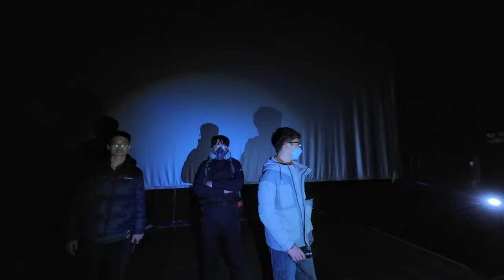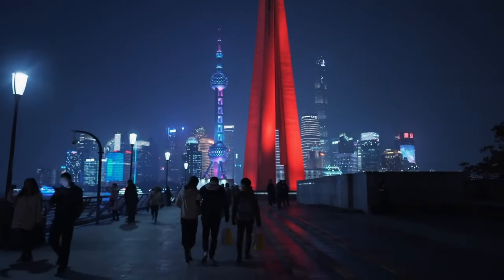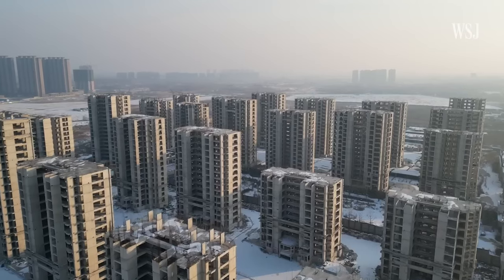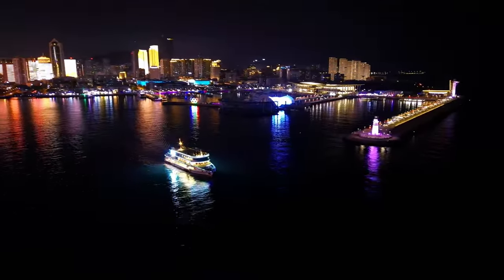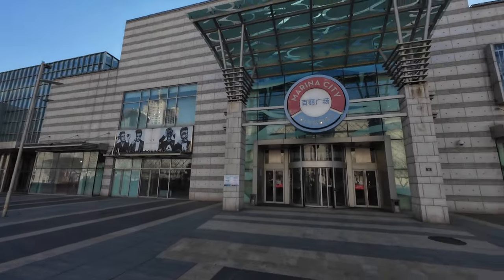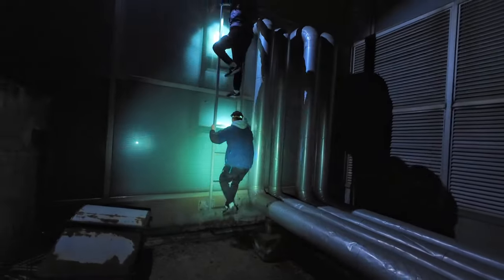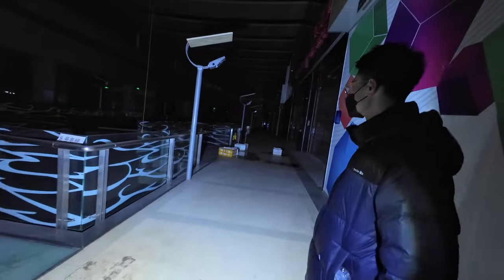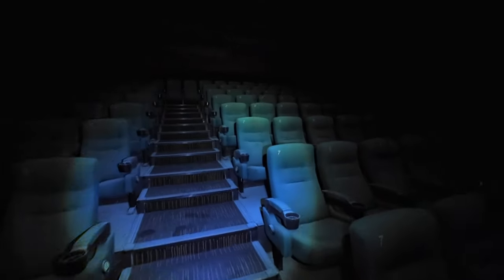Let's go. China, a country known for its futuristic skylines, holds a hidden side unseen by many in the West. With rapid city development and economic shifts in the country, abandoned wastelands have been left behind. Tonight, we're in the northeast of China, in the city of Qingdao, to explore the Marina City Shopping Mall. Once a luxury destination, it closed its doors in 2019. Now, it's frozen in time and off limits to the public. However, despite the risk of being caught by Chinese authorities, we're going inside to report firsthand on what lies within. Join us as we explore the abandoned Marina Mall.